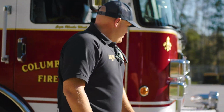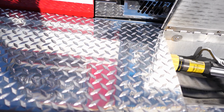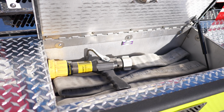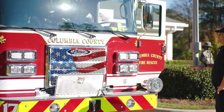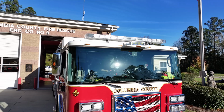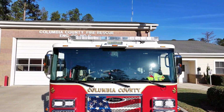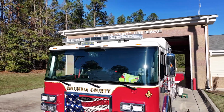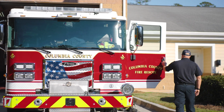And then around the front, just like all of our apparatus, we have our front jump lines, 100 feet of 1 3/4 that we use for vehicle fires, or we can use it for an additional line on a structure fire. Looking up front, you have a spotlight on the brow of the truck, so lighting up scenes. So this truck can light up 360 degrees around the truck for scene lighting and visibility when it's dark outside on scenes, which is a great tool to have, especially some of the areas out here that they run can get pretty dark at night.